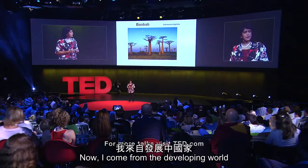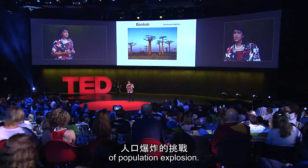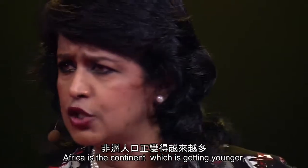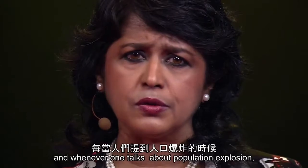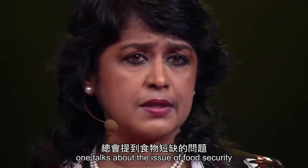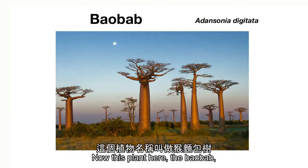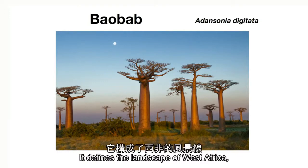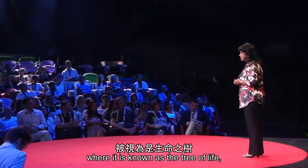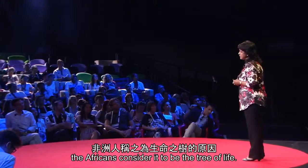Now, I come from the developing world, where we are forever being challenged with this issue of population explosion. Africa is a continent which is getting younger. And whenever one talks about population explosion, one talks about the issue of food security as being the other side of the same coin. Now, this plant here, the baobab, could be part of the answer. It's an underutilized, neglected fruit plant. It defines the landscape of West Africa, where it is known as the tree of life. And later on, I will tell you why the Africans consider it to be the tree of life.